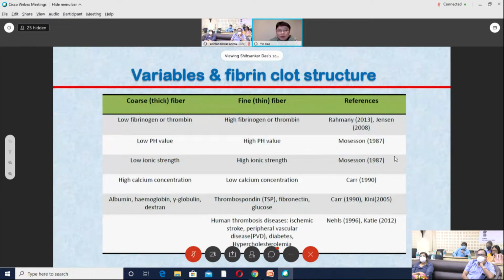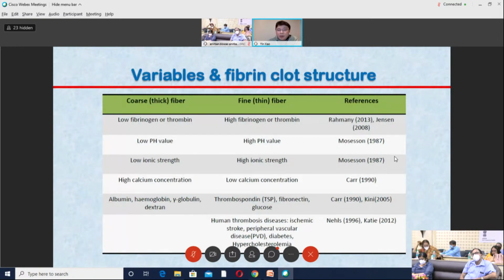So when people study this field, they find a number of things that determine, as I said, the importance of the fiber, whether you can form a thick fiber or a thin fiber. Fibrinogen, as you mentioned, the thrombin concentration, the pH level, the ionic strength, and some other proteins are related. So people know a number of factors play a very important role in determining the hematoma's structure by changing the thickness of the fiber. There is already some study in that field, but the detailed information I will talk about a little bit later.